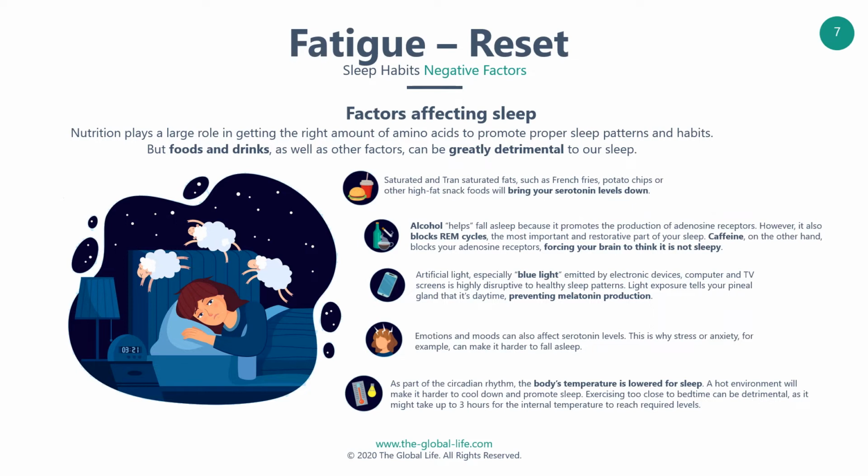Now, caffeine, on the other hand, blocks your adenosine receptors, forcing your brain to think that it's not sleepy, preventing your natural circadian rhythm from doing its work. Artificial light, as we said, especially blue light emitted by electronic devices, computers, TV screens, phones, is highly disruptive to healthy sleep patterns. Light exposure tells your pineal gland that it's daytime, preventing it from kicking in the melatonin production.